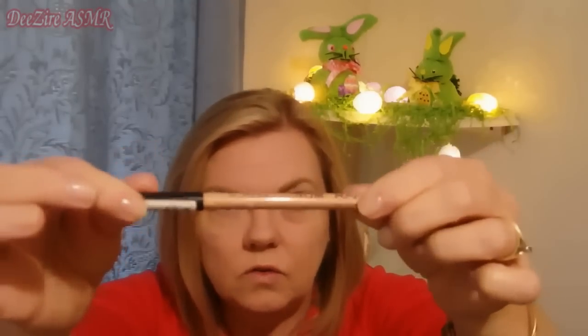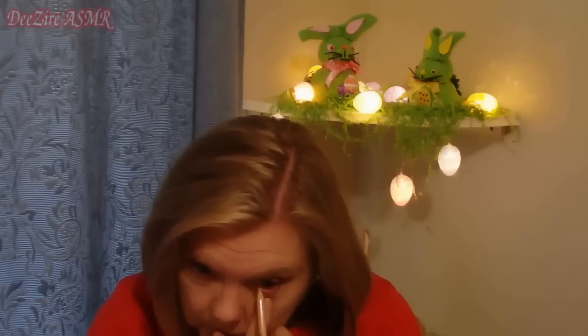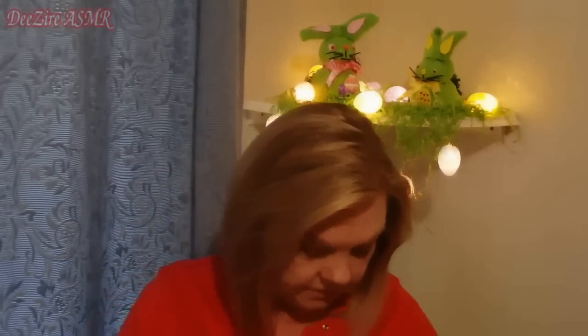Next, now this is NYX. It's an eyeliner, and it's a nude colour, and I use it just for the waterline at the bottom. I used to use white, and I still use white sometimes, but this is just more, it brings your eyes out without being too harsh. I think white can be harsh on me, and this sort of gets rid of any redness on the waterline, makes you look less tired looking.